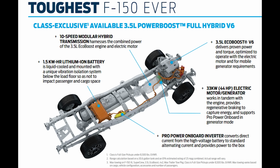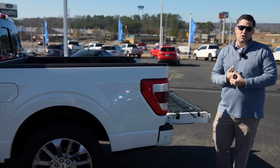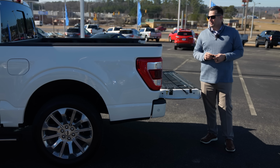But that space actually takes up some of the space of the gas tank. And so the fact that they're able to get a 720-mile range is pretty stinking cool. They say that's the equivalent of basically Atlanta to Chicago on a single tank of gas. Not too shabby there.